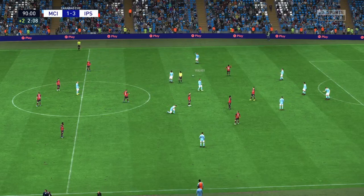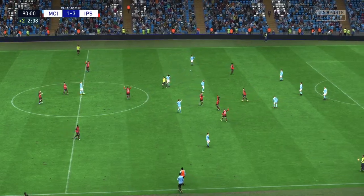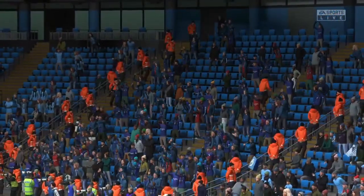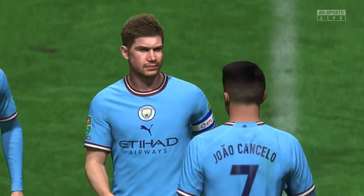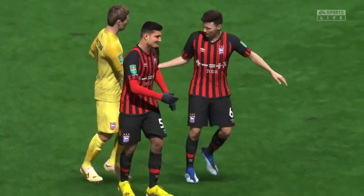There's the final whistle. The travelling fans are full of the joys because they are moving on. Well, Derek, what a good performance this has been. They came in as underdogs, but they fully deserve to be in the next round. They were excellent.